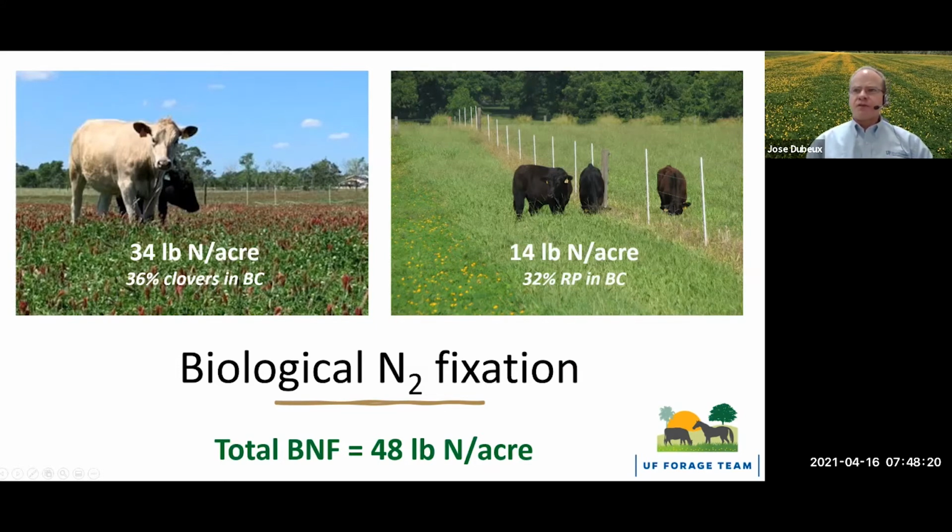The perennial peanut, because the animals graze it very close, the average accumulation of the peanut was not very high. But even so, it contributed 14 pounds of nitrogen per year, and you had around 32% of rhizoma peanut in the botanical composition. So if you sum up those two numbers, you get almost 50 pounds of nitrogen per acre per year fixed by those legumes.